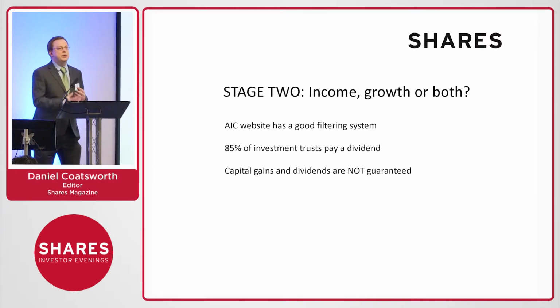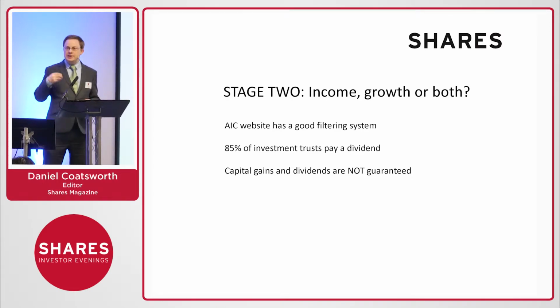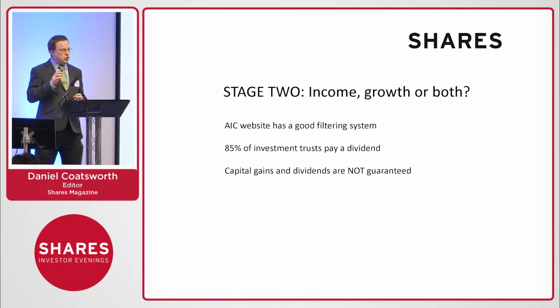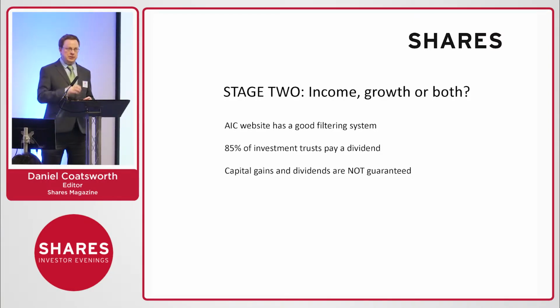You may take something like an infrastructure fund. You probably have lower capital growth with that compared to something like a smaller companies trust. But that's because the latter is probably considered to be a high-risk investment. But you have to remember that capital gains are not guaranteed, nor are dividends. Investments can go up and down in value.